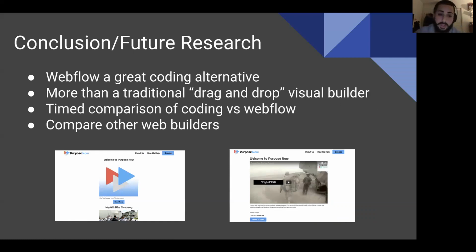For future research, I think maybe a timed comparison of hard coding versus Webflow, if that could be done to show how much faster a website could be built, even if it's just the infrastructure, and just compare other web builders besides just the 2 that we focused on in this one.